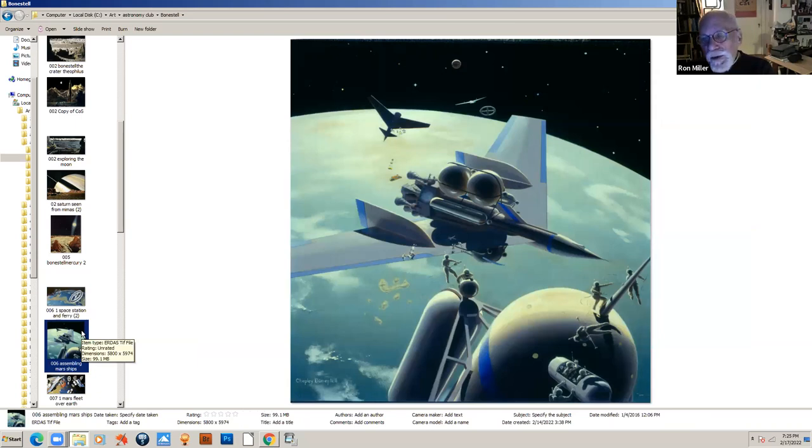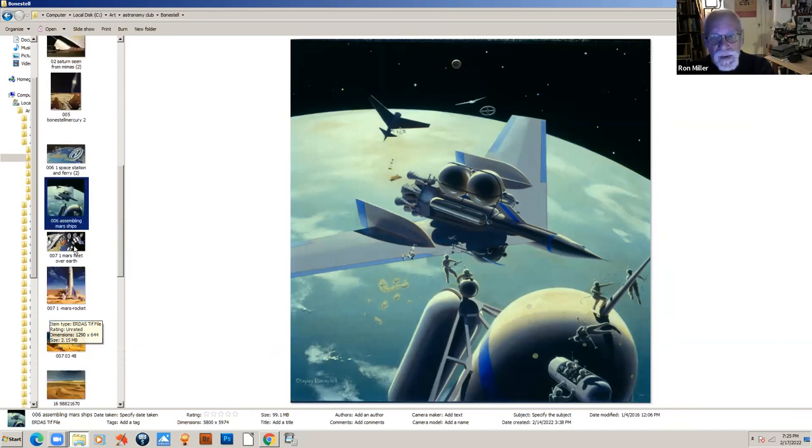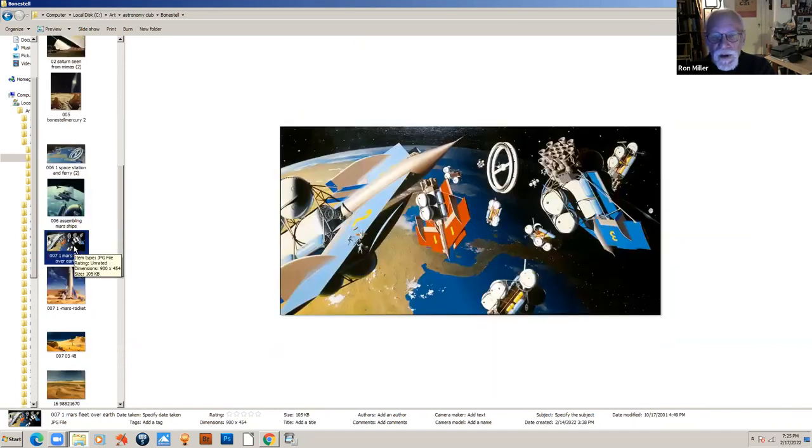This is the Wernher von Braun Mars glider for his Mars mission. And I've always thought this is the sexiest spaceship ever created. It's just beautiful. The von Braun Mars fleet being prepared in Earth orbit for launch to Mars. These are the Mars gliders for the landing. And these are personnel and supply ships that accompany them.